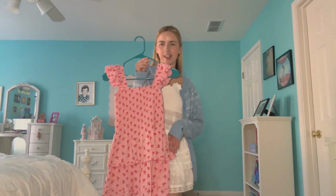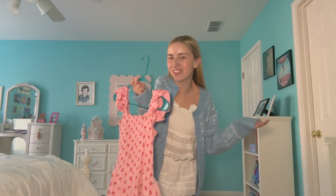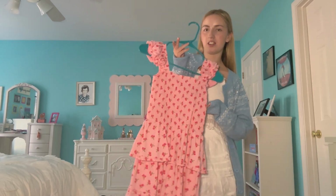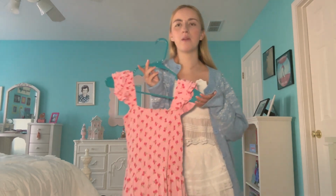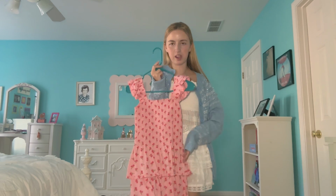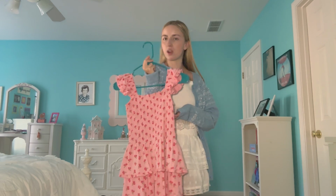All right, can y'all guess where this one is from? You guessed right, Love Shack Fancy, also a kid's dress. This one is so accessible. I'm obsessed. See how it's just like a stretchy smocked fabric? So I'm able to just put it on. There's no button, no zipper, pull it over and it's on. So completely accessible to me. I love this type of dress, like the flowy smocked dresses, because they're usually pretty accessible.